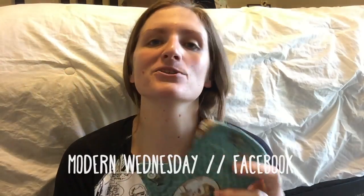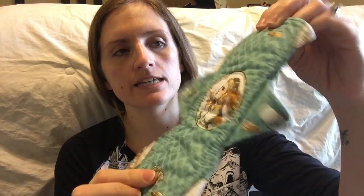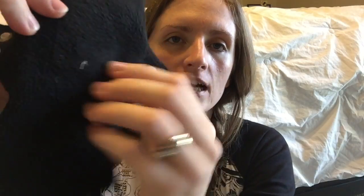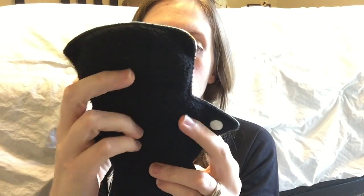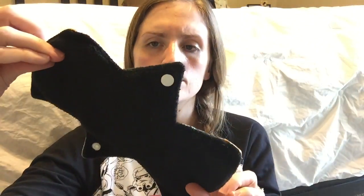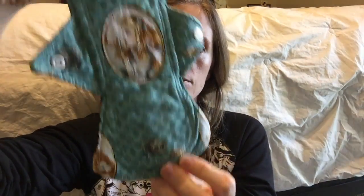Speaking of favorites, I used my Modern Wednesday 9-inch. It is a cotton topped and fleece backed. I'm not showing the backers so much because I have attracted all of the world's fluff onto all of the backs of my pads. I don't know why. So if I'm not showing you them for very long, it's probably because there's fuzzy stuff on the back. So this is my Alice pad. I absolutely love, love, love this pad. Modern Wednesday is a really great shop if you haven't tried it before.